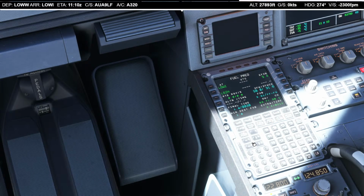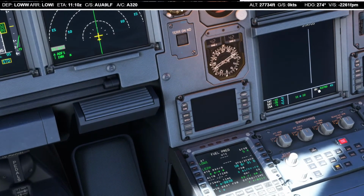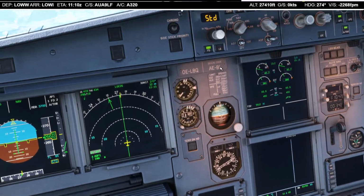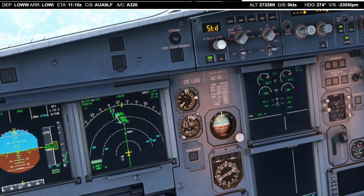Okay, then I might have to calculate that. So right now we have a gross weight of 63.7, and we will lose some more fuel. And you can see, by the way, the blue arrow is exactly on Nerid here. And we are perfectly fine on the profile.